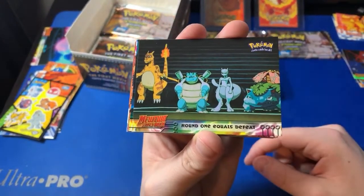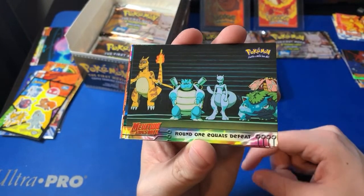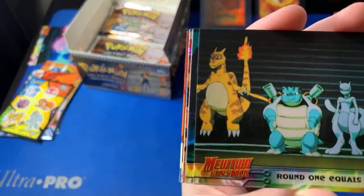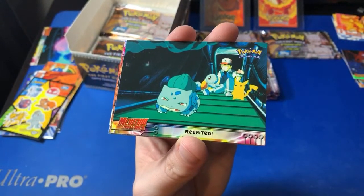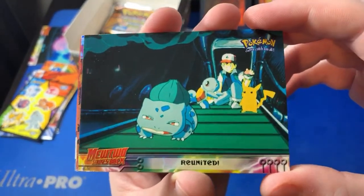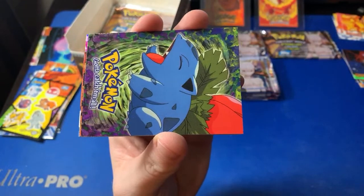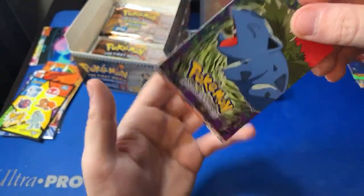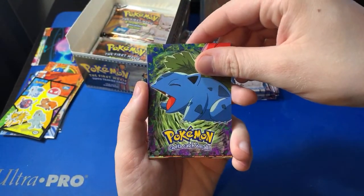Oh, this is kind of a cool one. Round one equals defeat. So you've got the clone Charizard, the clone Blastoise, Mewtwo, and the clone Venusaur. It's kind of a janky looking Charizard, to be honest. Nick is going to open a fake Vivid box just for you, Chris. Reunited, and it feels so good. Oh, there's a nice, is that Ivysaur? Yeah, it's Ivysaur. So there's another insert card. Cute little Ivysaur.